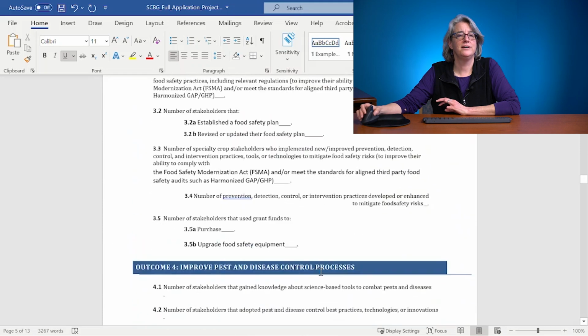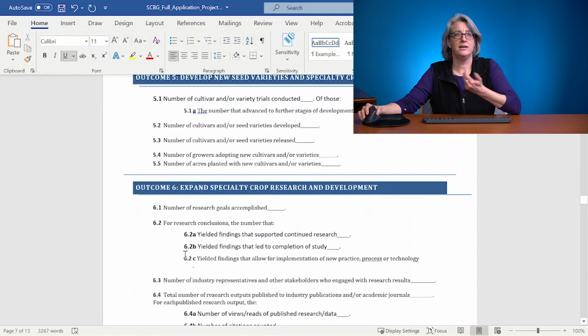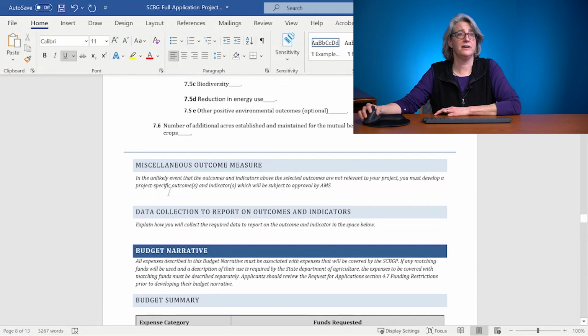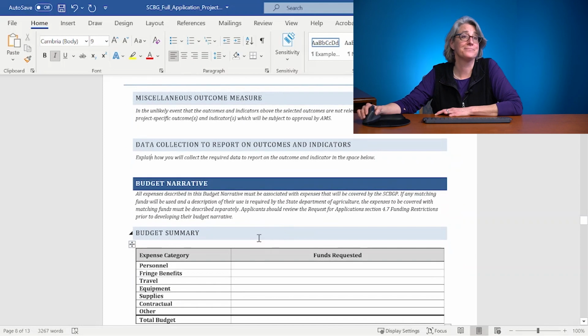So again, this goes down. This is the actual application form. And if you only had 1 or 2 outcomes, only fill out those sections, the indicators that apply to you. If there's something that is important to your project that's not on here, which very well may be, use miscellaneous measures. And also please fill in its data collection. Just how is it that you're going to know that you met your objectives, and how are you going to measure things and know that you met your own success?